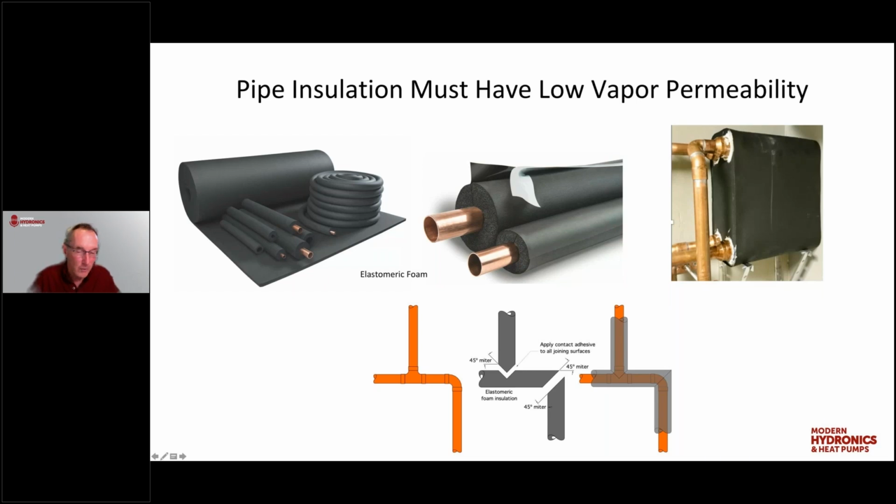And quite honestly, one of the best tools for doing this is an electric kitchen knife. And yes, I did replace my wife's electric kitchen knife after I stole it for an insulation job. So it works very well to cut this foam, and then the adhesive is a rubber-based contact adhesive. You put it together, it looks good, and you're getting a nice tight fit.